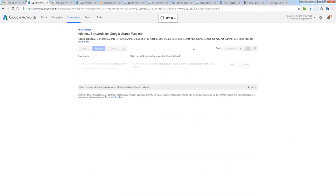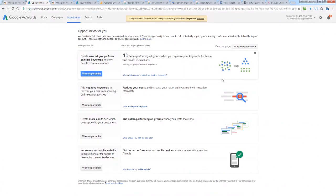So if you come and check back in on Google AdWords, let's say once a week, every single time you come back, it's going to have more keywords to add. It's also got these other categories, but they're not as common. So there it says number 3, create more ads.